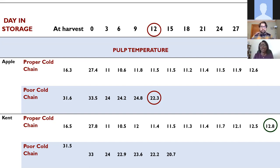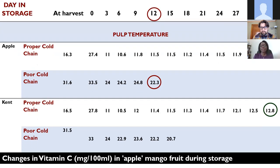And when you have just without any cold storage, if you harvest at mature green, that is the earliest physiological maturity for mango, then without any kind of cold storage, when you're waiting for them to ripen, it can only buy you 12 days and then it goes to spoil.